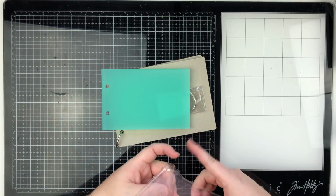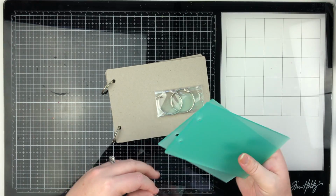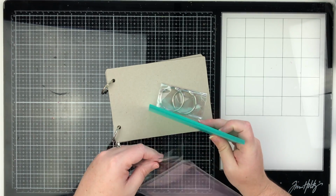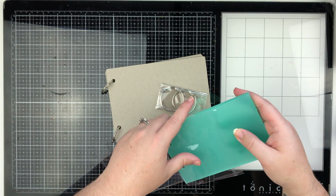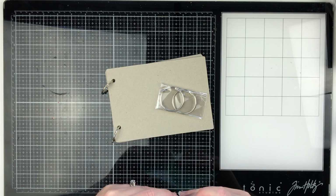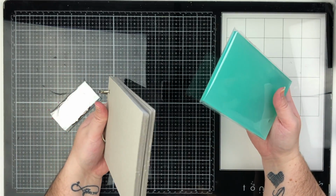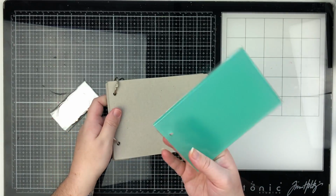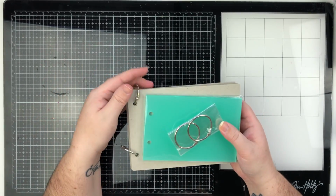Mini albums, like these kinds of mini albums, like bare mini albums. I have so many little mini chipboard albums because that is something that I was more into when I first started scrapbooking, and I still have a lot of them. But then I went and bought this. Like, why? Why do you need this, Heather? I don't know. It's a problem.